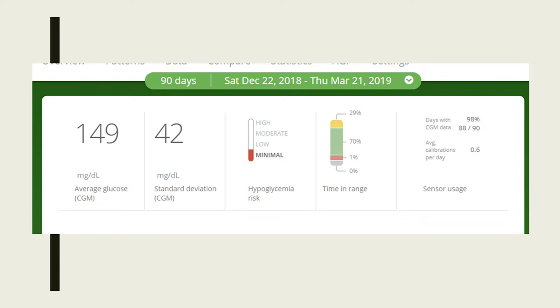But so, over the 90 days, I get an average glucose. I get a standard deviation. I get days with CGM use. So when I'm looking at these in my patients, I get a time in range. And this range, where's my time in range. So when I'm looking at patients' data, this is the first page I go to. All of our sensors give us time in range data.